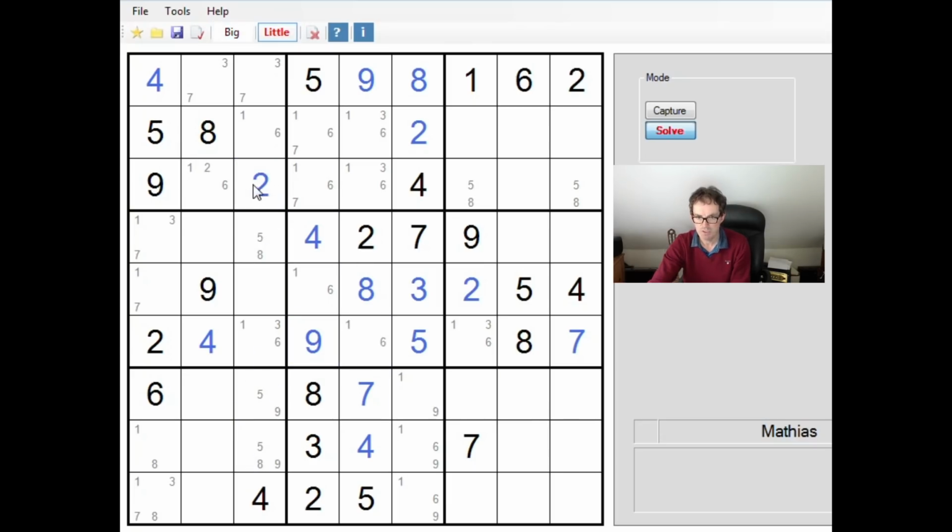We've backed into a 2 here, which unfortunately isn't going to be much more helpful than that, because the 2's here and here are pretty open. 5, 8, 9, 1, 6, 7 into this square. Okay, and there you go. Now there's a bent triple going around the corner here. 1, 6 and 7.